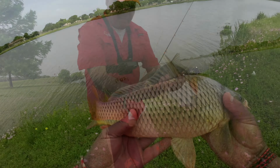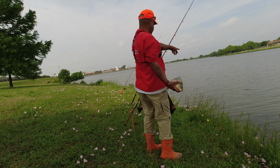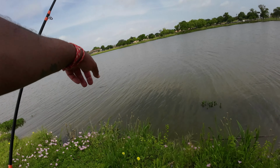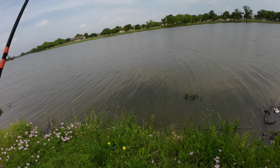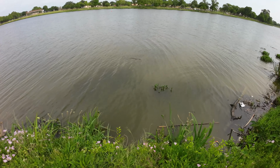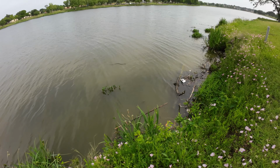There's a snake, look at that. Look at that snake right there. I don't know if y'all can see it. That is a water moccasin. You can see the snake right there. It's coming to the edge. I'm gonna have to shoo it away, so I'm gonna be close to the bank.